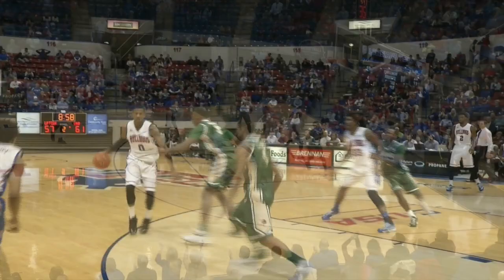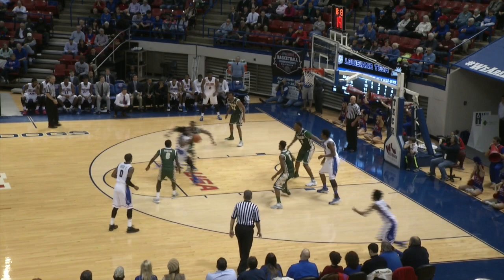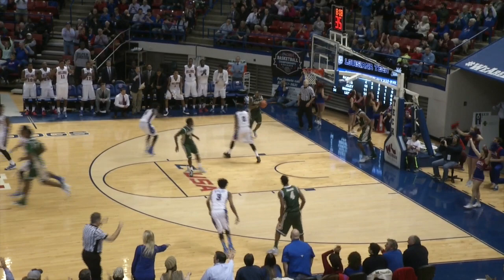He'll hand it back to Appleby. Appleby spins back to Hamilton. A three. Good. Hamilton. Hamilton trying to find an opening. Gives it to Speedy. Speedy down the lane. Off to Appleby. A three. Yes. Appleby. Gives it to Appleby.